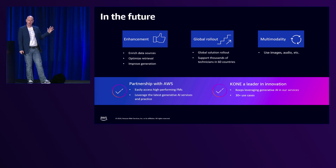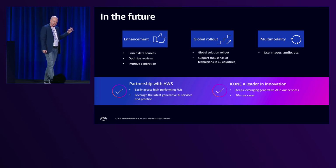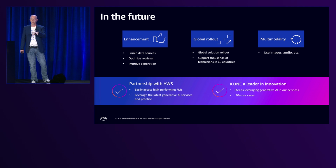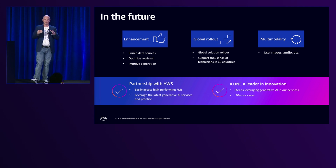Absolutely, we will continue our brilliant partnership with AWS, because this has truly enabled us to have early-stage and easy access to high-performing foundational models, and also not only leveraging the latest services and practices, but also having direct access to those best world-class experts, so that we don't have to know everything ourselves. We can focus on delivering value for our processes and our customers. And with that, we want to continue being the leader in innovation, really leveraging AI and Gen AI technologies in our services.